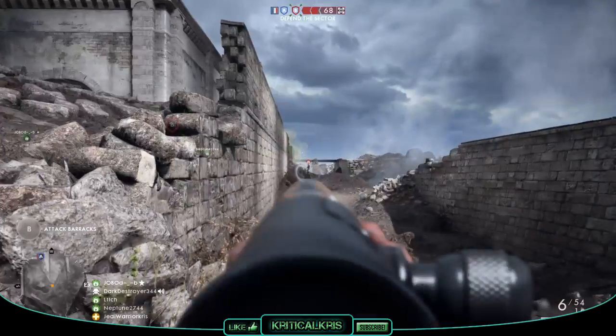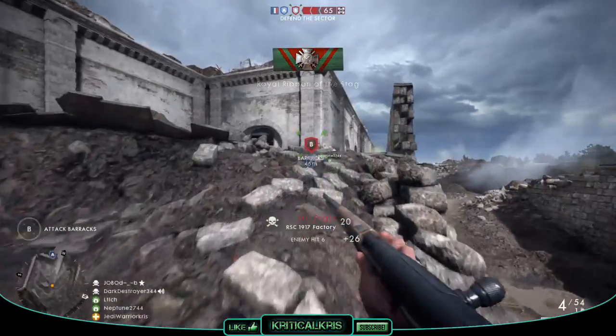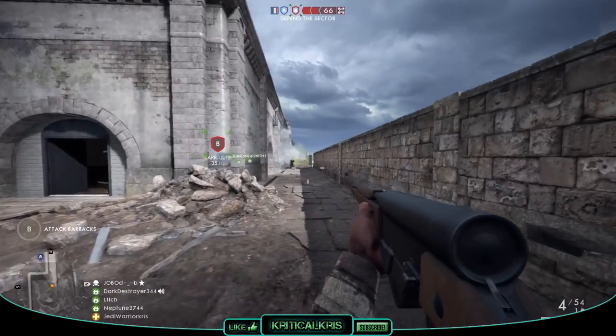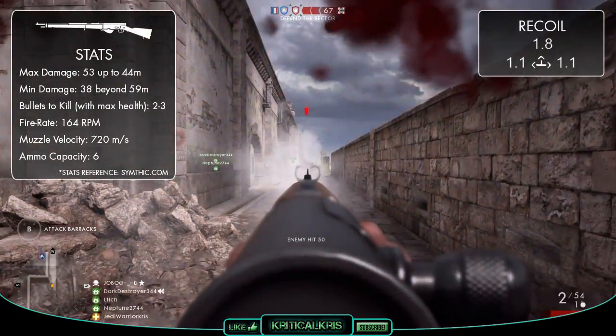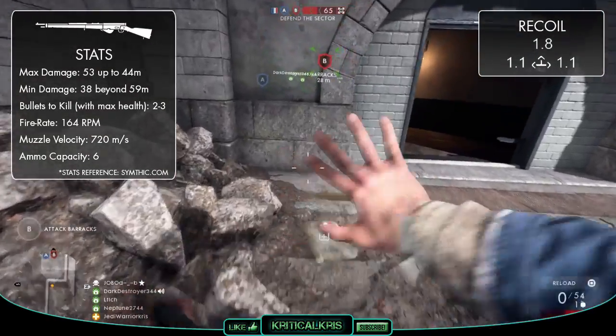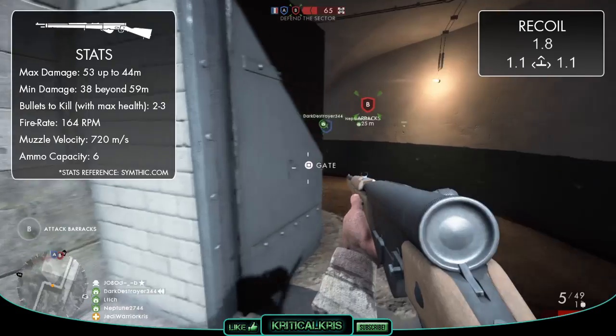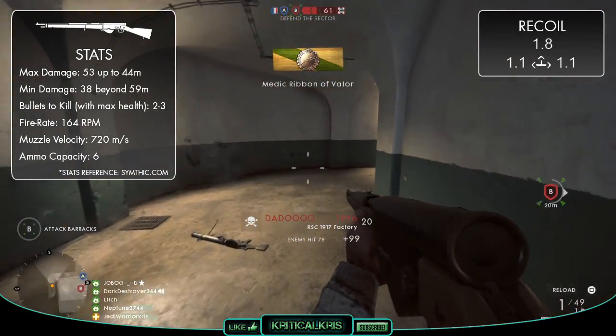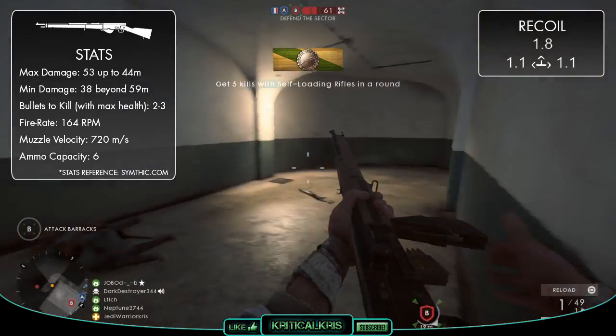So statistically, the RSC 1917 has some really interesting set of figures, which makes it function quite differently to a lot of the other rifles. With a maximum damage of 53 up to 44 meters and a minimum damage of 38 beyond 59 meters, this basically means that the gun is going to hit like a truck. 2 bullets is all you're going to need to take down an enemy up to the range of 47 meters.